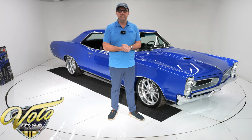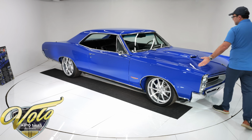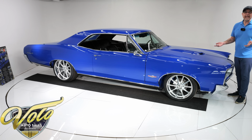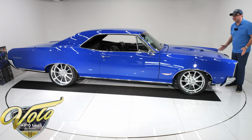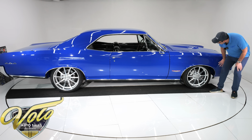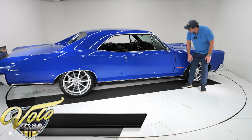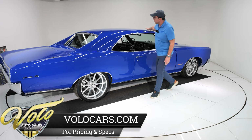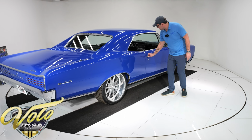But let's get started. Let's go for a spin. Yeah, the body's amazing. I wrote in my description, did they ever make a GTO out of blue glass? Because that's what this looks like. It is straighter than a laser beam. Absolutely amazing finish. Cobalt blue is polished like glass. I don't see any dust or dimples or divots or shrinkage or anything. This is all just amazing body and paint work.